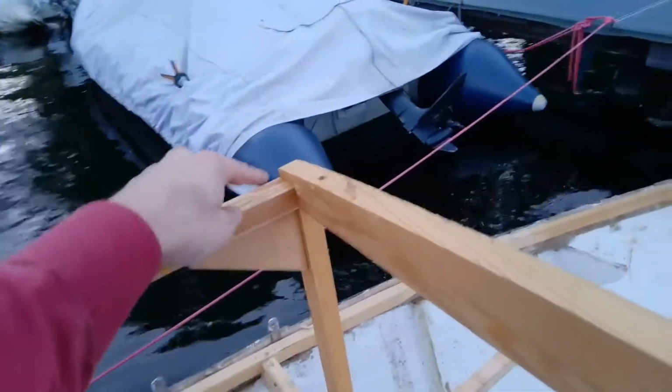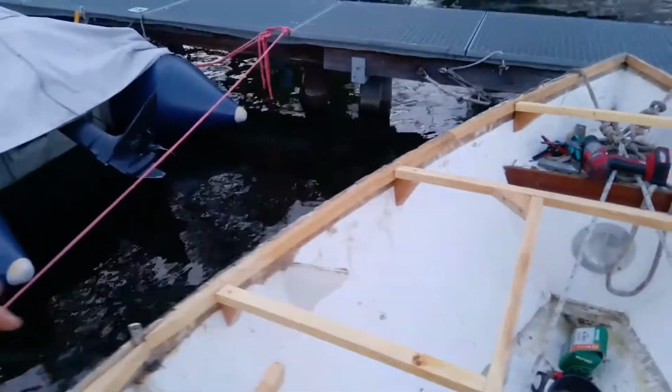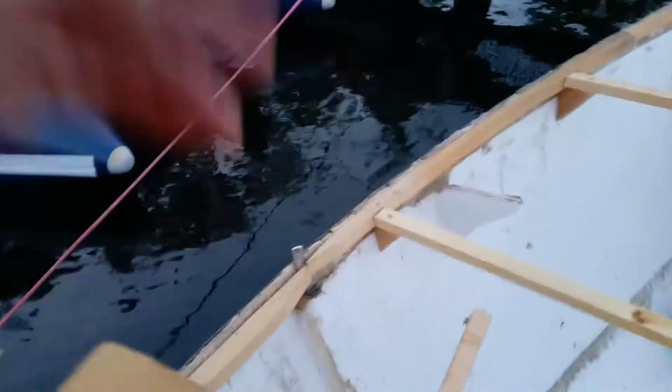I leaned with my complete body weight. I lifted myself on this point and there was no movement, just a very slight one. See if I can reproduce it without losing my phone.